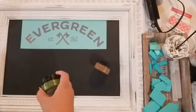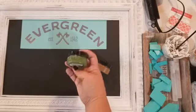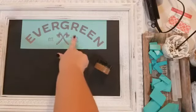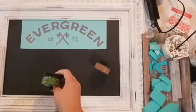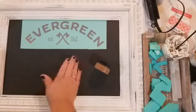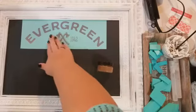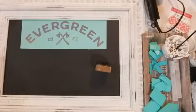So that's cool. We're going to do Evergreen, probably in Evergreen. I think that makes a lot of sense. And then this will probably be mocha. And my truck is going to be white and brown. Oh, I need red. Maybe we'll do some red on the tree farm. This is super fun, Melissa. Hi, Lisa. Okay, so I'm going to get this out and ready.